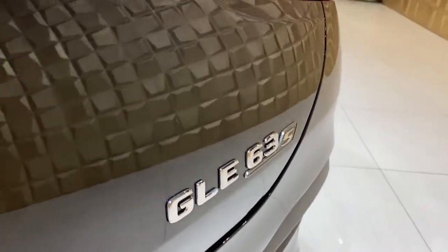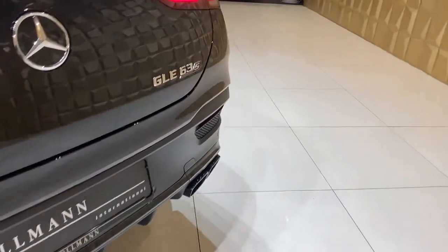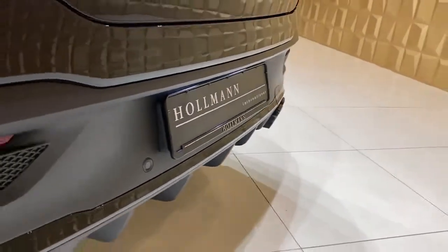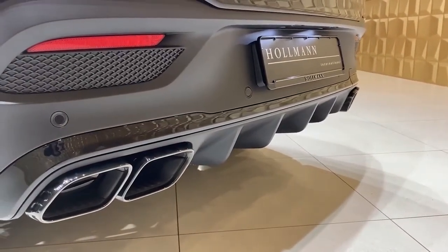I love these. GLE63 S badge, the Mercedes-Benz star, the AMG badge also on that side. Continuing with the diffuser, you see we have it fully finished in black as we have the night package, looking very, very cool. Even the exhaust tips are blacked out, which I love, guys.